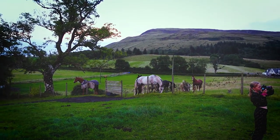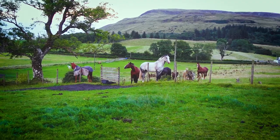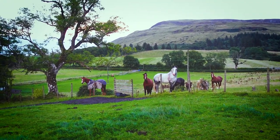So the fields were all topped, and that was the last for the year until next spring and or summer, depending how long the grass grows. And we're delighted with how they ended up looking.